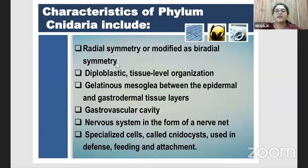So, again, like I told you, radial symmetry modified as biradial symmetry. And again, diploblastic, that is divided into outer ectoderm and inner endoderm. This is known as the tissue level organization because your body is getting divided into two different kinds, and you have different tissues performing different functions. There is also a gelatinous mesoglea between the gastrodermal tissue layers. The endoderm lines the gastrovascular cavity. There is a nerve net, which deals with the nervous system. And you have cnidocysts, which are used for defense, feeding, and attachment.